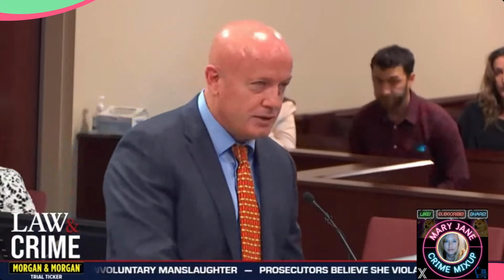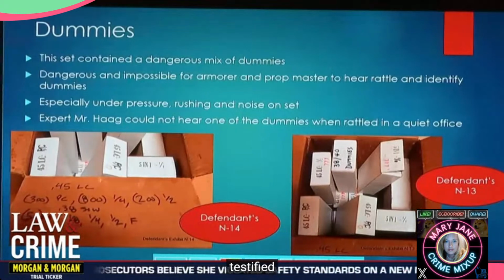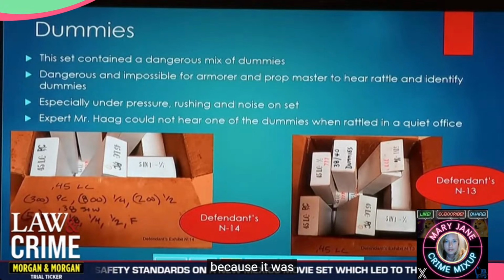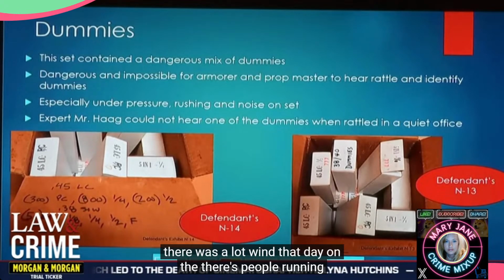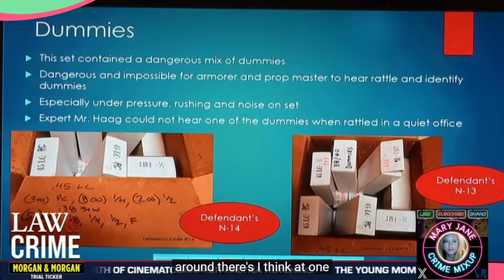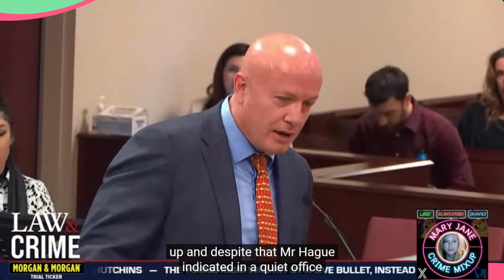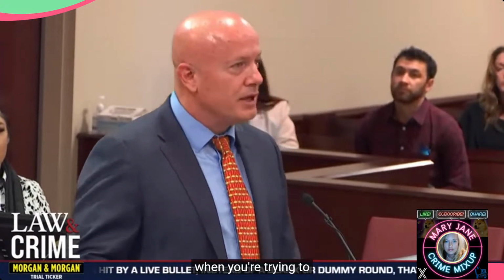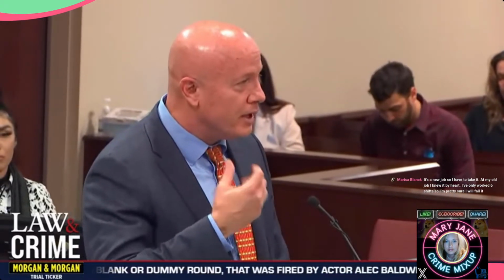The dummies, again, I submit this is another area of reasonable doubt. Witnesses testified this set contained a dangerous mix of dummies. They were dangerous because it was impossible for the armorer and prop master to hear and rattle all of the dummies, especially under pressure, rushing, and noise on the set. You saw there was a lot of wind that day on the lapel. There's people running around, at one point somebody said 200 people. There's all kinds of things going on. And despite that, Mr. Haig indicated in a quiet office he could not hear one of the dummies when it's rattled. That's dangerous because when you're trying to do it quickly, when there's a lot of noise, it may be a dummy, it may not. You can't hear it rattle.